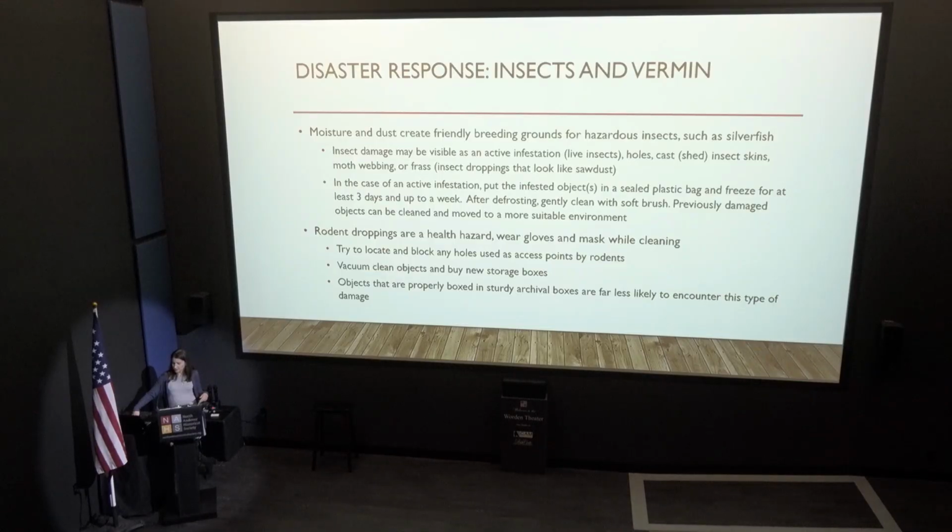Insects and vermin. Moisture and dust create friendly breeding grounds for hazardous insects such as silverfish. Insect damage can be visible as an active infestation with live insects. It could be visible as holes, cast or shed insect skins, moth webbing, or frass. Those are insect droppings. They look like sawdust.